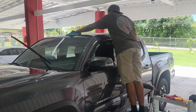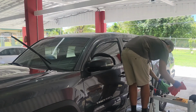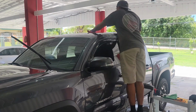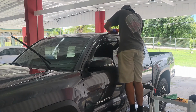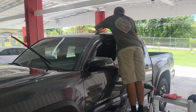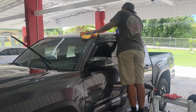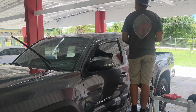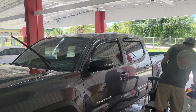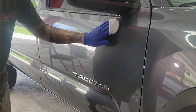Some people use three towels. I don't know if anyone uses four towels, but I use a total of four towels, because when your first initial buffing towel gets kicked up with ceramic coating, it tends to leave behind high spots, or it leaves behind like a shade. That's what I've noticed through my experience of applying ceramic coating. So now every ceramic coating I do, I have four towels.